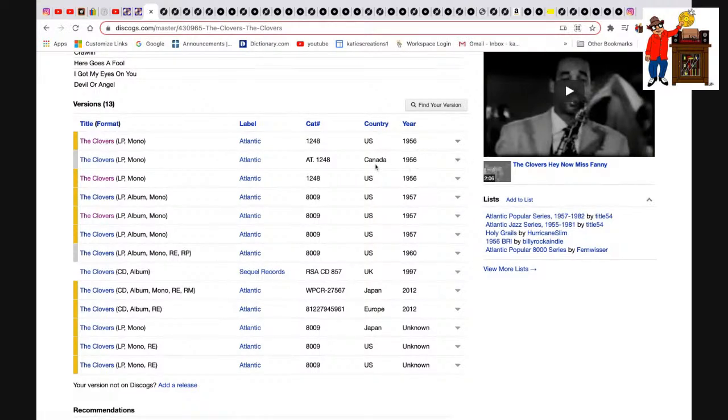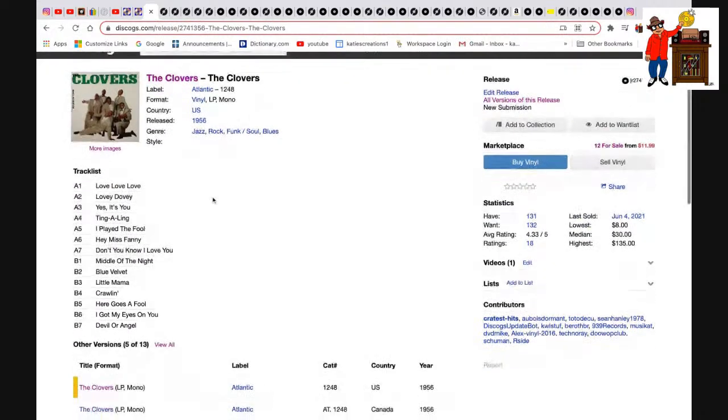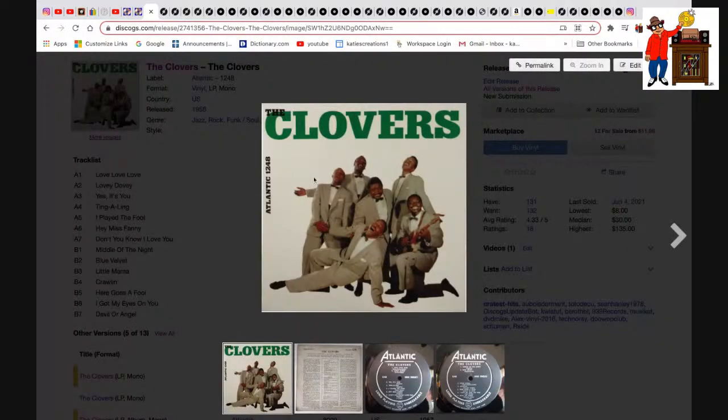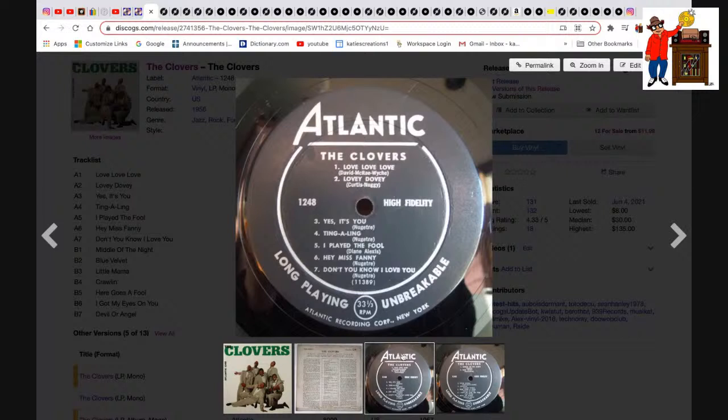Now, there are Canadian pressings and other things depending on how this record got distributed, but the true first press we want is in the US. So we're going to click on that, and it's going to show us all the track list. It's going to show us the label, the catalog number, and then if you click on the More Images button, you'll actually get an up-close look at the label.